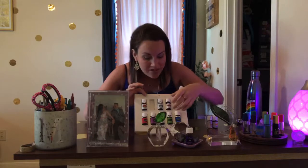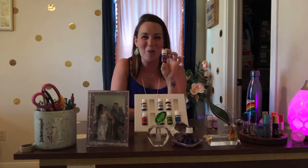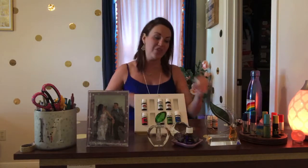Okay, next is going to be lavender. This is the Swiss Army knife of oils. I could not include lavender in my top 5, because lavender, as I said, Swiss Army knife, implies that you can use it for so many different things.